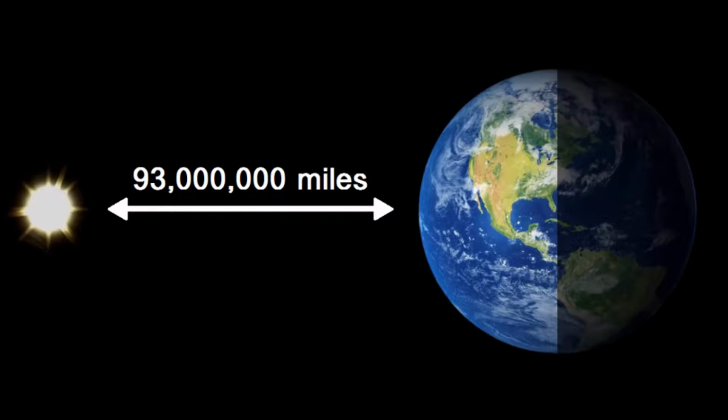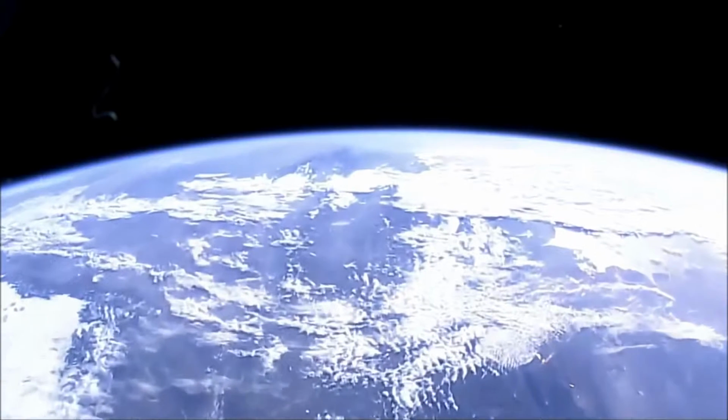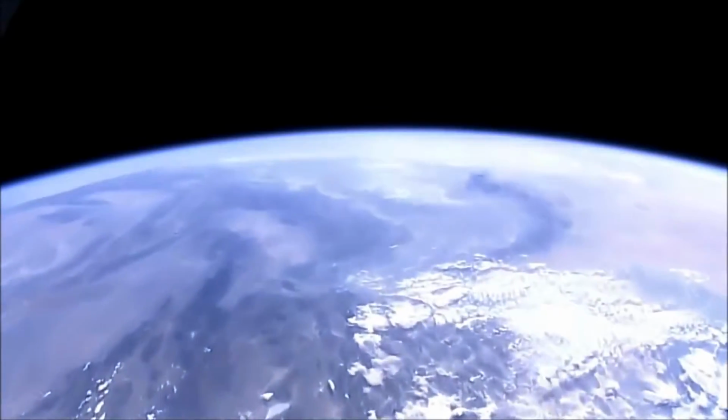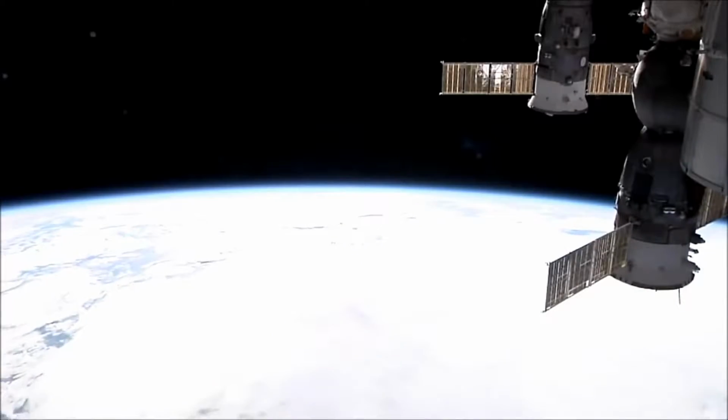Okay, back to the Copernican principle, and this is what they tell us. The sun is 93 million miles away. Now I'm going to show you evidence through sunsets that shows the sunlight following the sun over the horizon, and it shrinks as it goes over. Now there's no way it would do that if the sun is 93 million miles away. Okay, first I'm going to show you some footage from the International Space Station, which I call the International Fake Station.